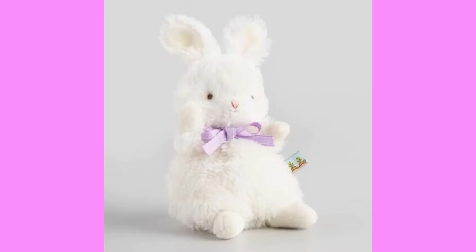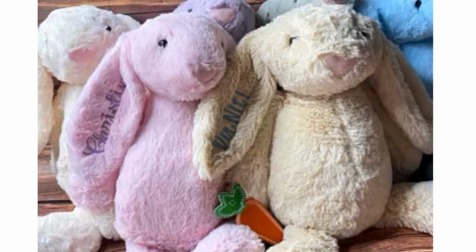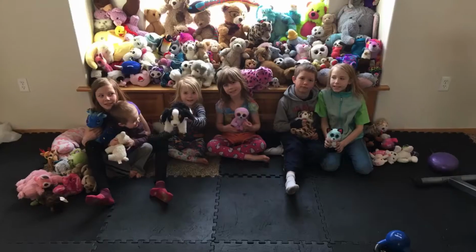The stuffed Easter bunny. So cute, so cuddly. But much like its biological brother, every spring, it reproduces out of control.